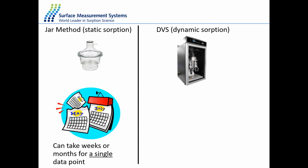The other difference is obviously time requirement. The jar method can require weeks to collect the full set of data. In a comparable cycle, a DVS could require a couple of days maximum to collect the same level of quality of data and the same amount of data.